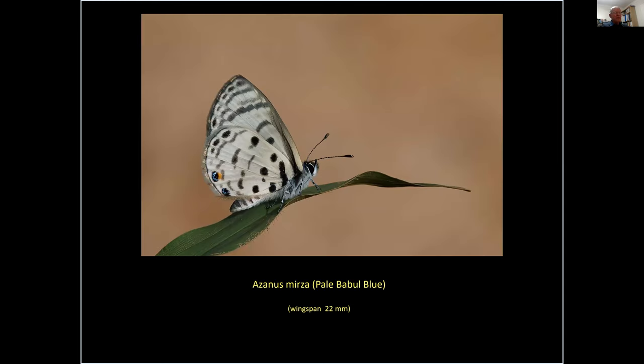And this little chap really is tiny, a pale Dable blue, but again, just posed beautifully for me and appears quite fresh. But I was just taken with the subtle markings on the underside here, the range of greys and the intensity of the markings, and then obviously the bright blue eye spots just at the tip, just setting it off. Tiny but lovely.